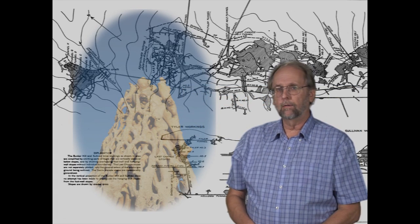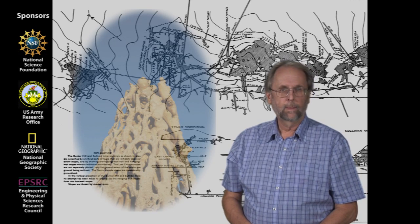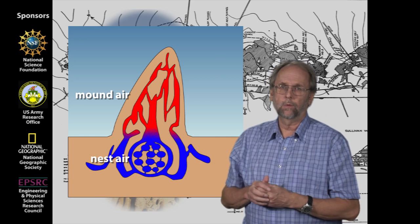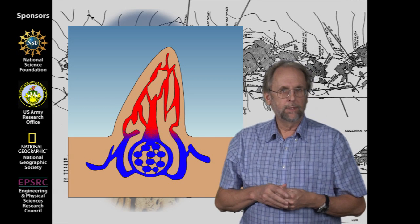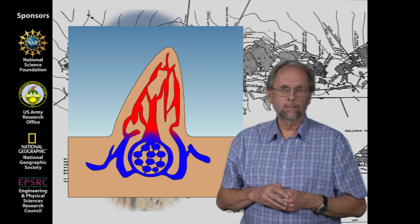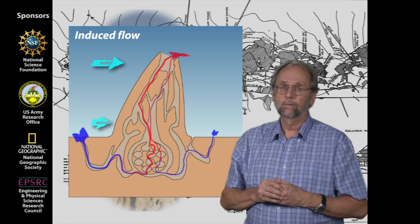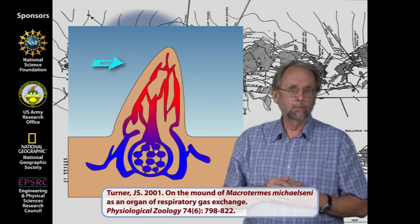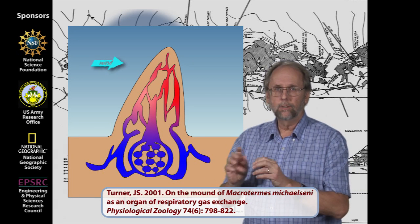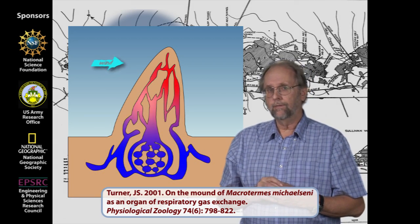The first thing we found is that the nest is not ventilated in the conventional way. The nest and mound constitute two air masses that don't mix well with one another. This means that models for nest ventilation that involve bulk flows of air through the nest, such as thermosiphon flow or induced flow, cannot be correct. For example, we found that air in the mound is stirred up by wind, intercepting the mound and penetrating through the mound's porous surface. The stirring is uneven.